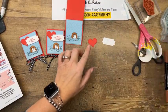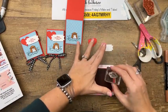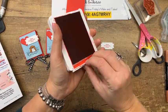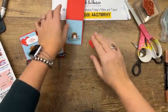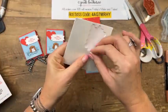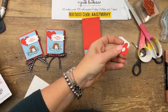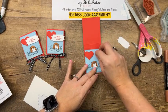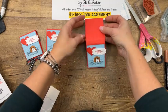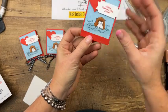From the message dies, we're going to use Happy Valentine's Day, Friend. Platonic friend. Don't worry, I don't like you. You are just my friend. And dimensionals right here. We will put one on the back of that. Poppy Parade heart cut from the Bouquet of Love hybrid embossing folder dies, whatever they're called, and put that there. And then we're going to tuck that in right there.